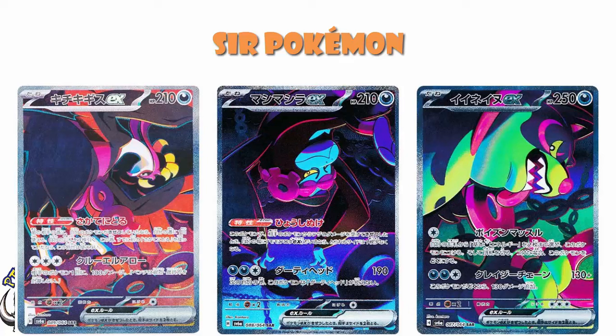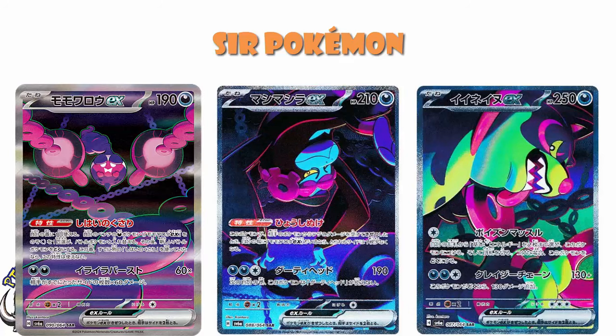We then have the Petulant, which I think is a little disappointing compared to them, but it's still a special illustration rare, and I'm very unlikely in my boxes to pull any special illustration rare, but frankly, if I pull the Petulant, I'll be a little bit sad.